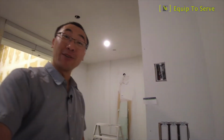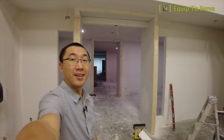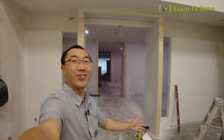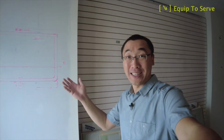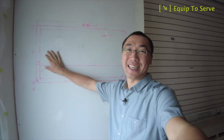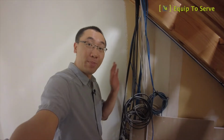Some of the ceiling lights have been installed too. A few arches along the hallway are taking shape. This mount for TV installation is ready too. Near the main entrance, we are designing a sign for the Museum of Bible Explorations. Cables for CCTV and sound system are ready.